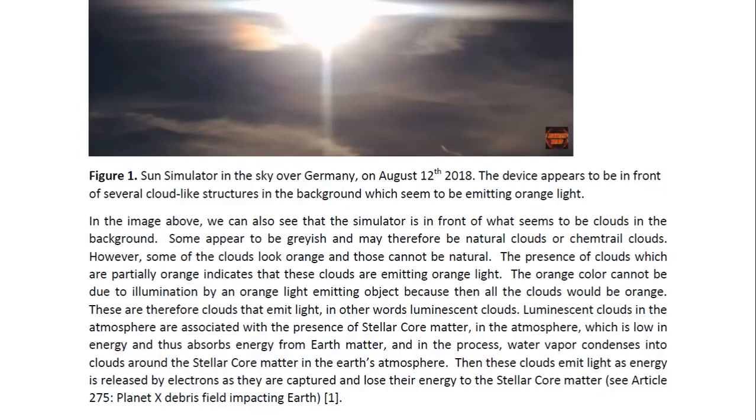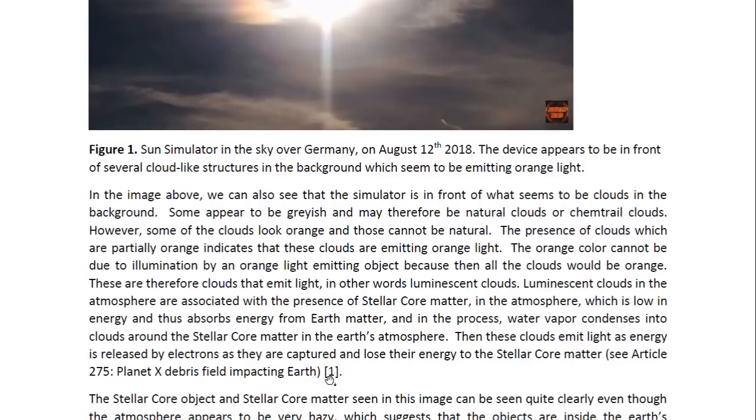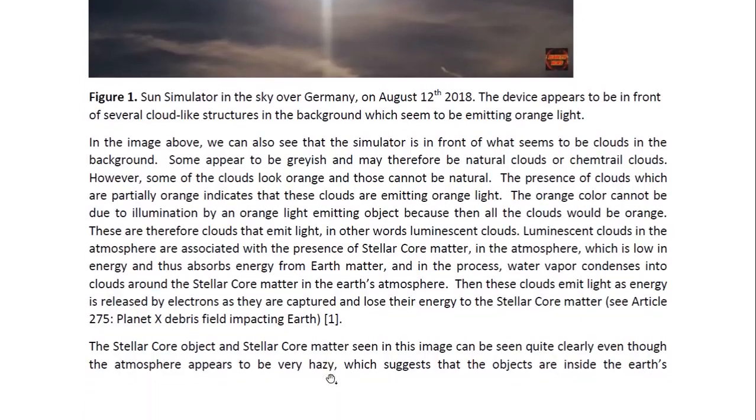Luminescent clouds in the atmosphere are associated with the presence of stellar core matter in the atmosphere, which is low in energy and thus absorbs energy from Earth matter. And in the process, water vapor condenses into clouds around the stellar core matter in the Earth's atmosphere. Then these clouds emit light as energy is released by electrons as they are captured and lose their energy to the stellar core matter. And you may look at article 275 entitled Planet X Debris Field Impacting Earth for more details.